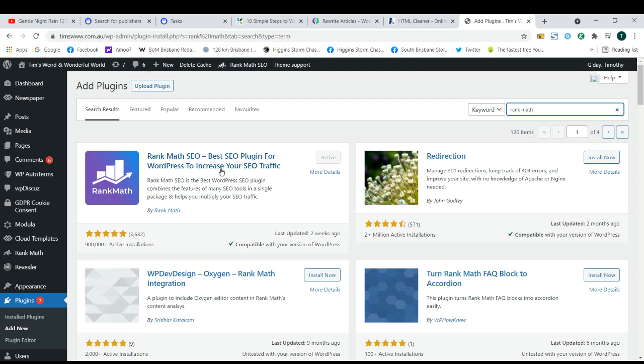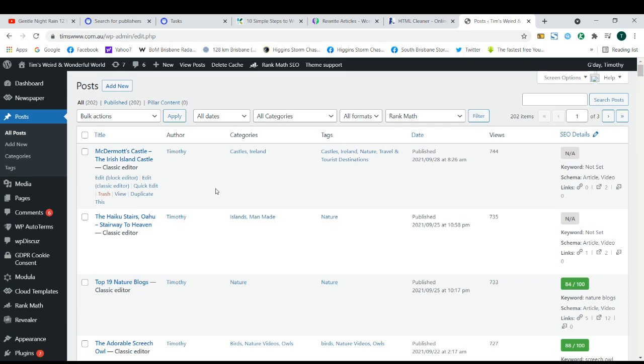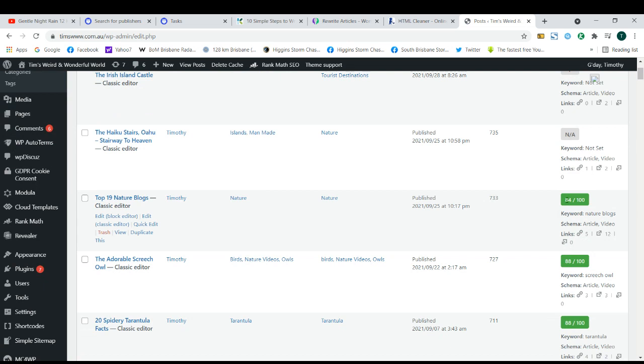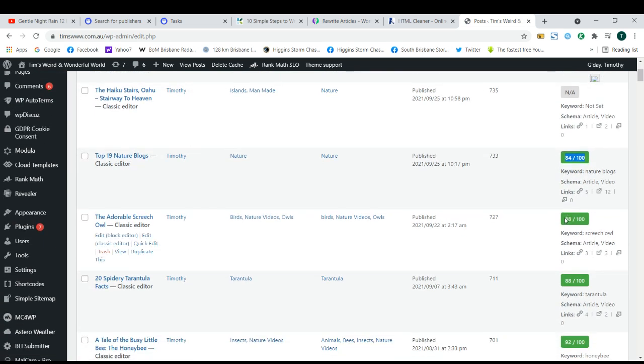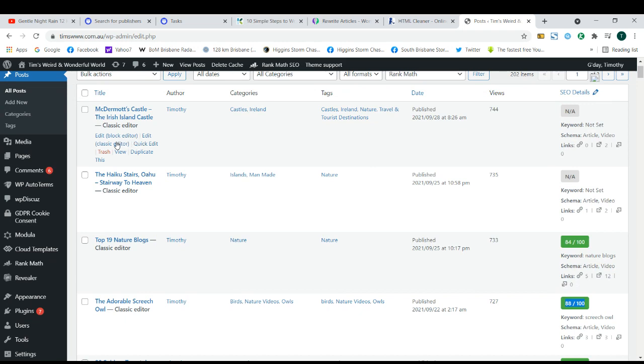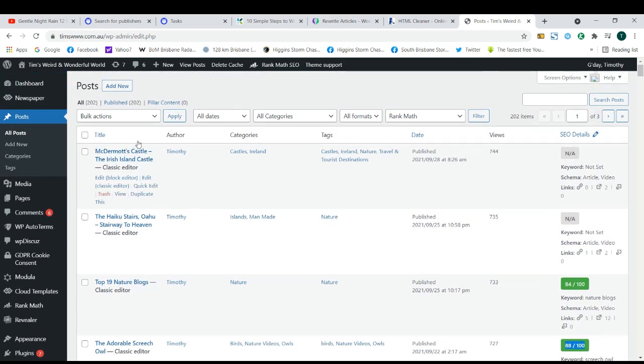So basically that's installed. To start off with, you just go to posts, and you click all posts. I've got posts already set up that are pretty much SEO optimized. And the good thing about Rank Math is it actually gives you a score. You can try and reach 100. The closer you get to 100, the better. It's pretty hard to get to 100, but anything above 80 is good if it's in the green. But anyway, you can either just start from scratch by clicking Add New.